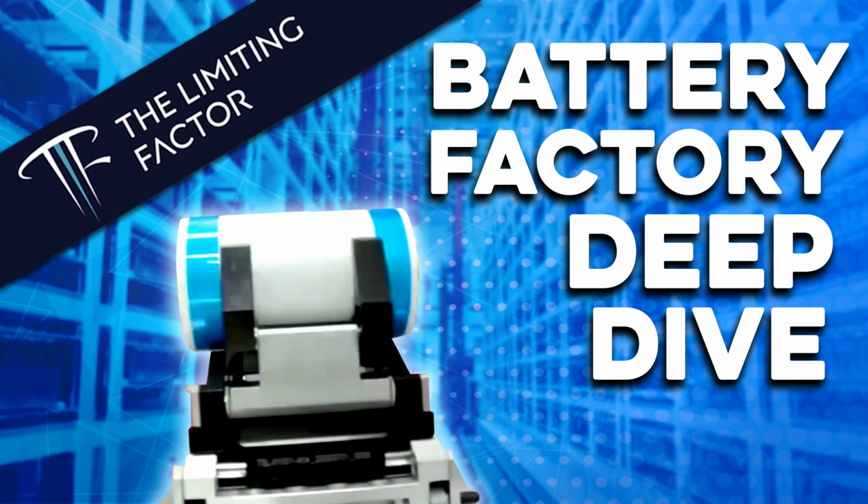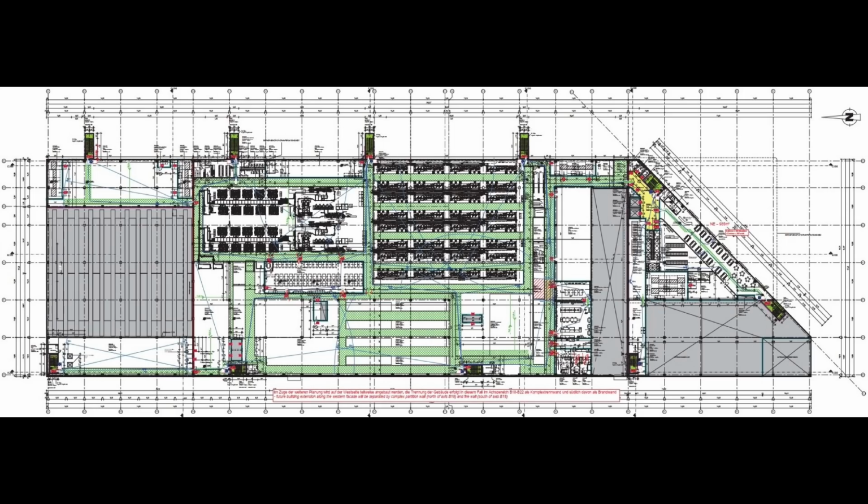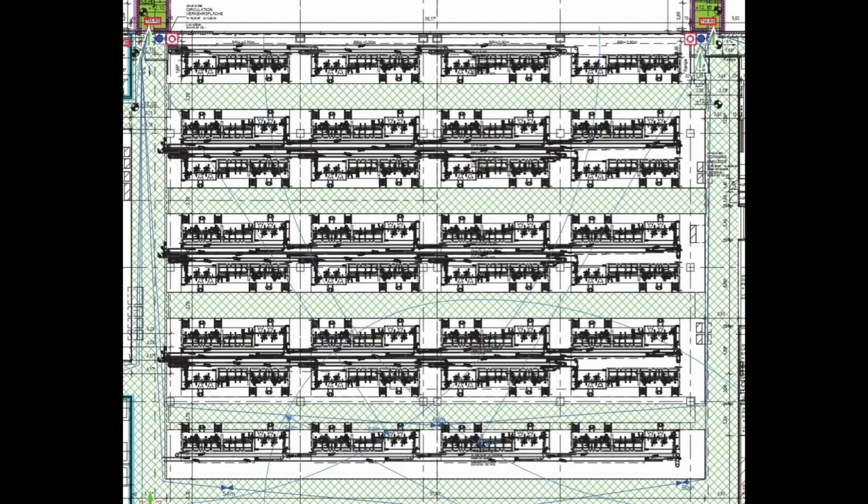I've done walkthrough videos of battery cell manufacturing in several videos, including the battery factory video. In terms of the overall cell production process, everything I'm seeing in the factory is what I've laid out in past videos. However, the third floor does have a point of interest. If we zoom in one level, we begin to see what looks like manufacturing stations, but it's still difficult to make out what's going on here.